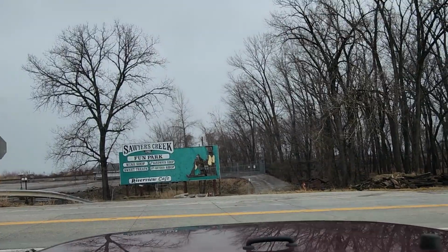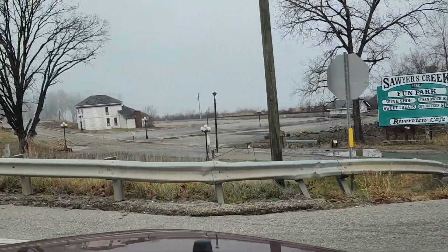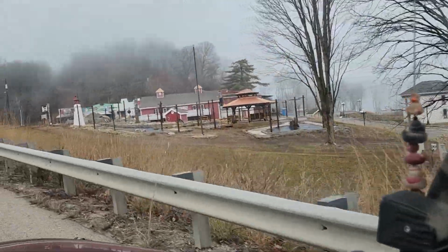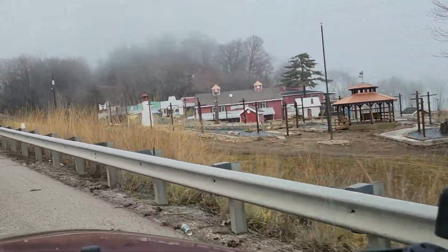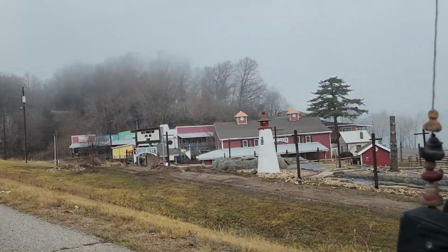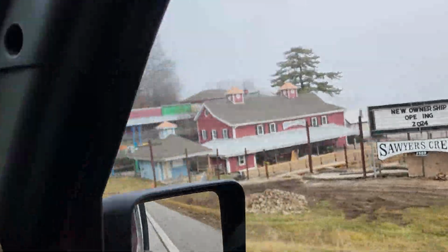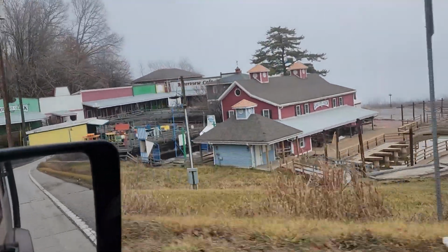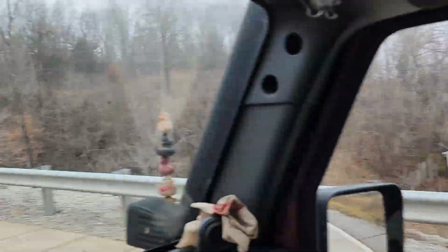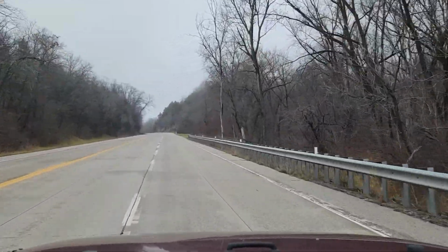As you come out of Mark Twain Cave, there's a Sawyer Creek Fun Park. Looks like they got putt-putt golf. New ownership opening 2024. Looks like they're working on stuff. A little train riding thing. We got a little boat riding thing in there.